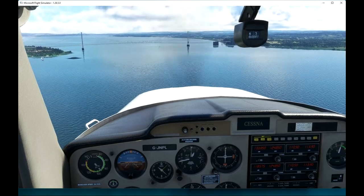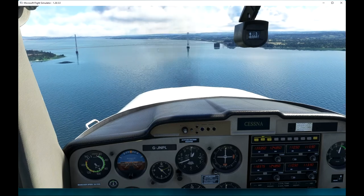I can see that huge block under the right hand end of the bridge. I'm not quite sure if that's really there or not.